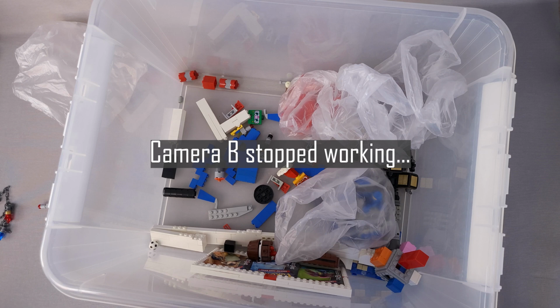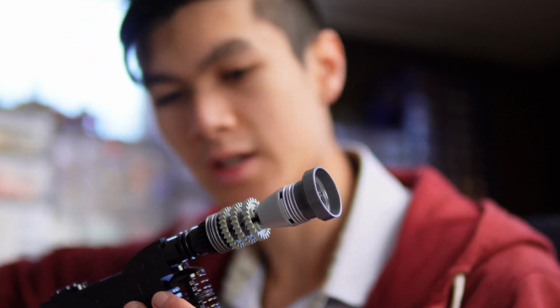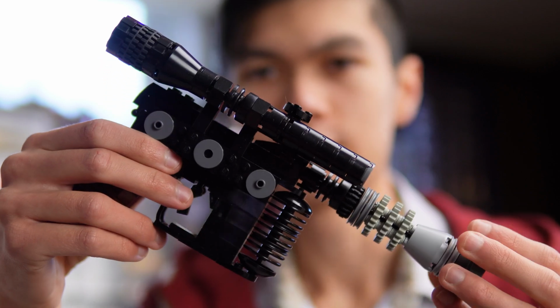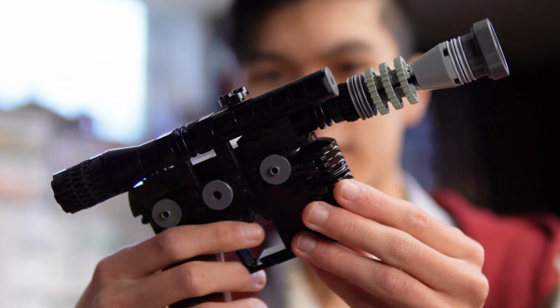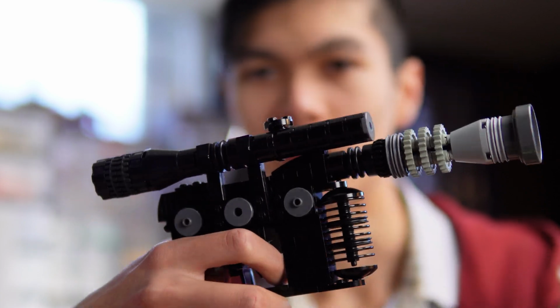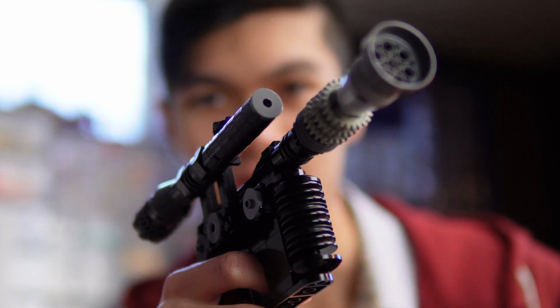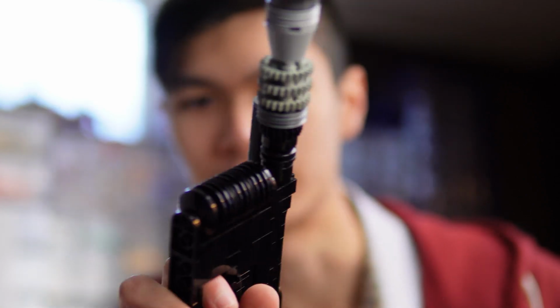Moving on, we have Han Solo's blaster, which I believe I can quickly put together here. There we go, perhaps. So I started building this quite a few years ago, but this year I decided to finish the creation and upload it. And it didn't turn out optimally, but at least I got the pictures and the material that I needed to upload it on social media.